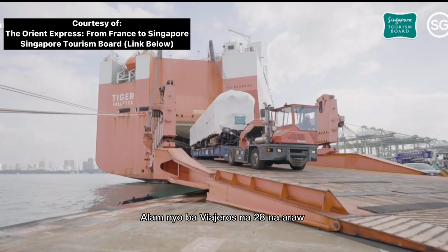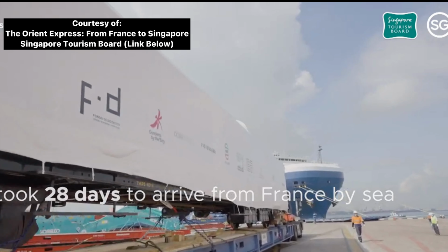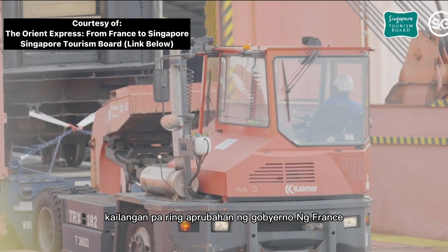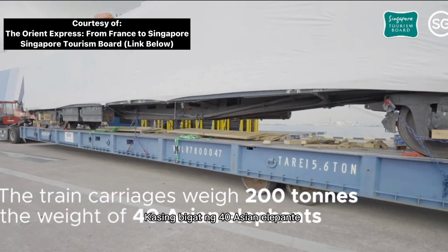Did you know, viajeros, that it took 28 days to arrive from France by sea? These trains are owned by a private collector, but this is still through the approval of the French government. The train carriages weigh 200 tons, equivalent to the weights of 40 Asian elephants.